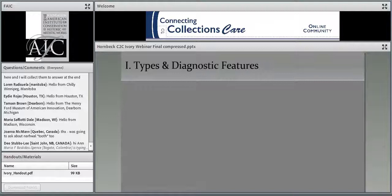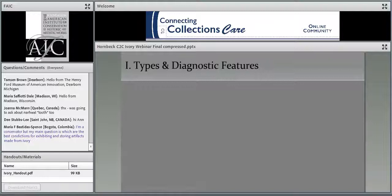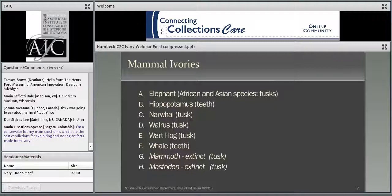Diagnostic features allow the identification and differentiation of mammal ivories and ivory substitutes. Hopefully, this section can help you with any unknown or misidentified object materials you may have. These are the known mammal ivories: elephant, hippopotamus, narwhal, walrus, warthog, whale, and the two extinct species, mammoth and mastodon. The material ivory includes the tusks and teeth of these mammals.